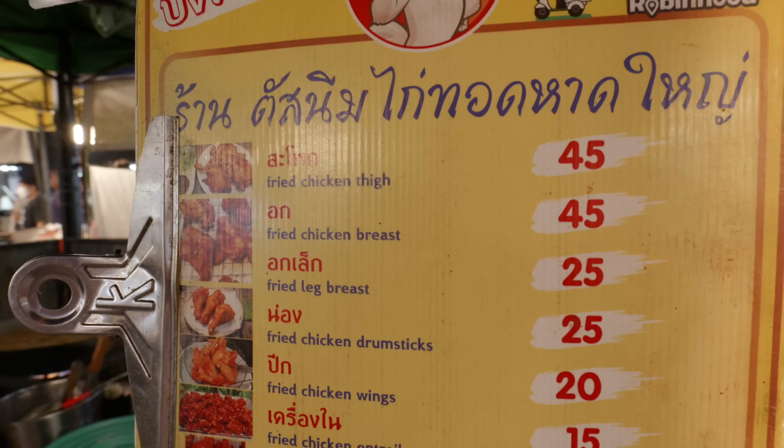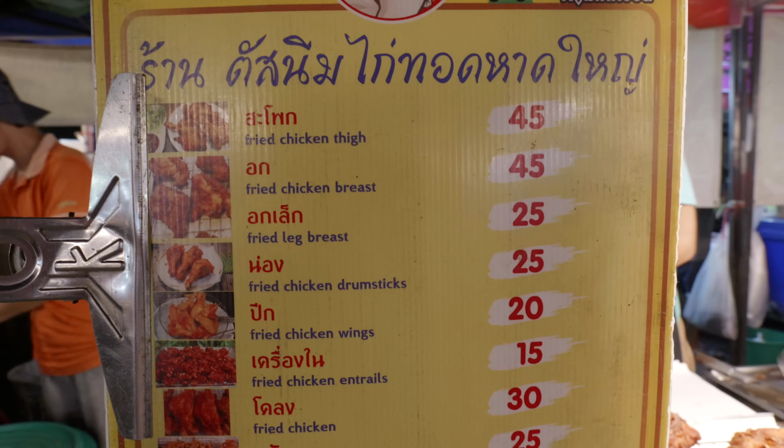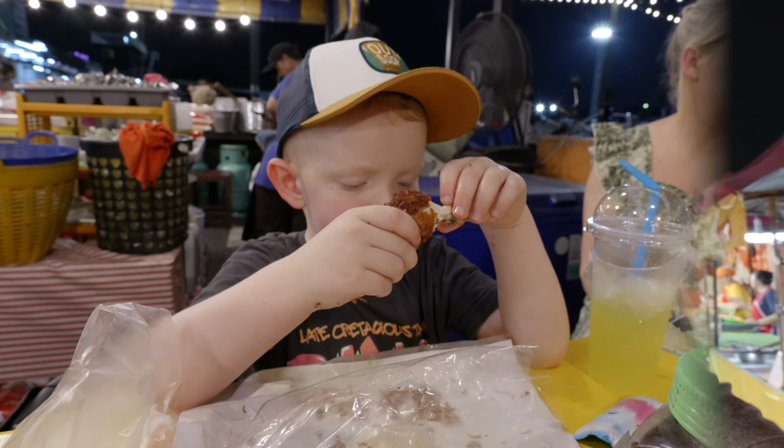All right, these are the sort of prices we can expect. Fried chicken thigh, 45, breast 45. Leg 25, drumsticks 25, bargain here, guys. All right, guys, so I'm out of trouble now because I've got the fried chicken. Drop that back there. I'll finish off the khao mok gai and then we're off.